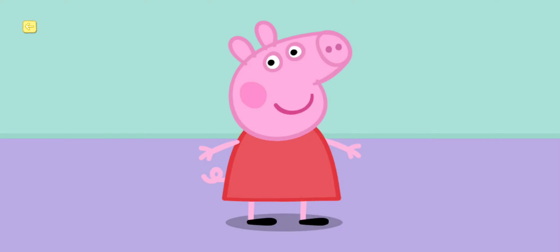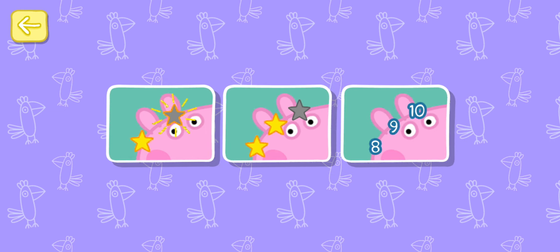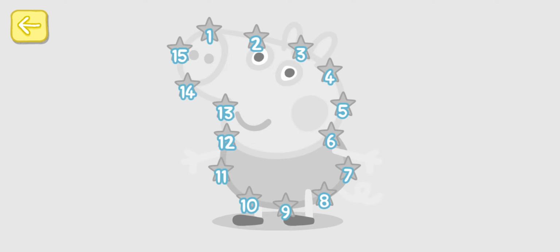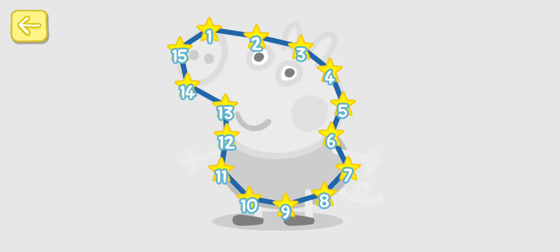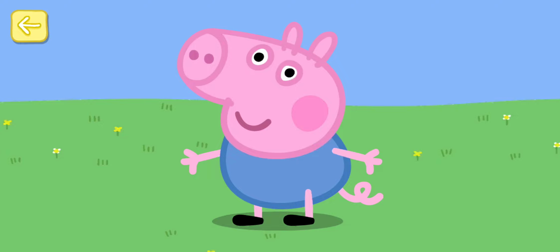Are you sure? You can win a sticker for every picture you complete. Touch the numbers in the correct order to complete. 1, 2, 3, 4, 5, 6, 7, 8, 10, 11, 12, 13, 14, 15. Well done. You've won a sticker. Well done. You're very good at counting.